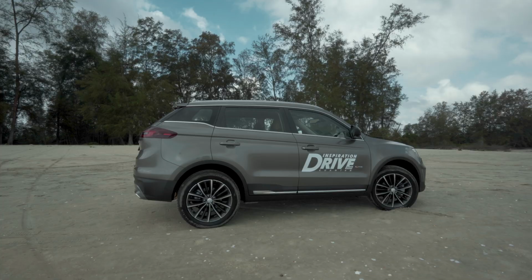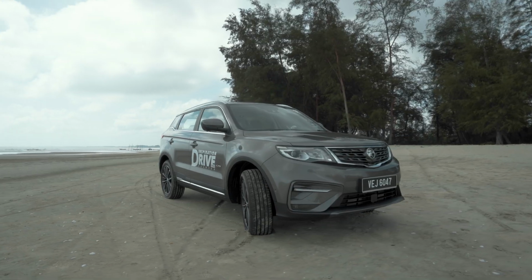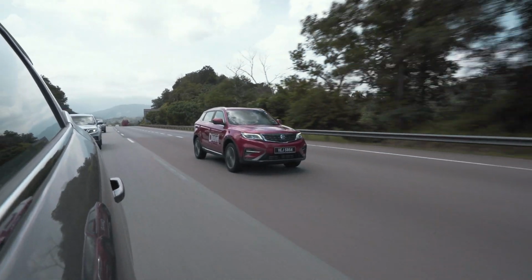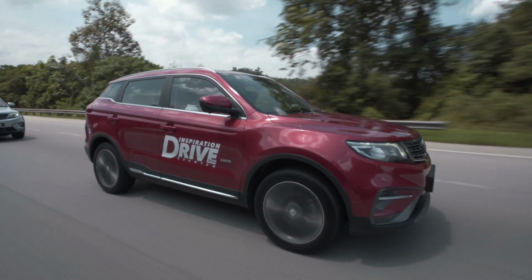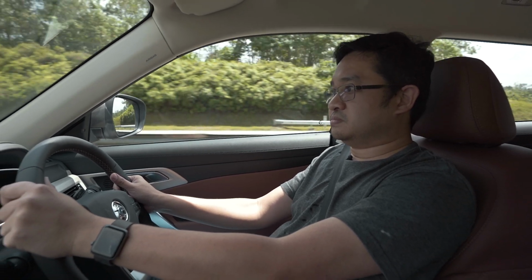When it comes to DCT, there is always a negative perception to it in Malaysia. According to Proton, this shouldn't be an issue because this is a wet clutch unit, which is actually better suited for our local temperatures compared to a dry clutch unit. With the new DCT, you can expect smoother gear changes and faster acceleration times. The current X70 can do 0 to 100 in 10.5 seconds, and this new one is 9.5 seconds. That's 1 second quicker than the old version.